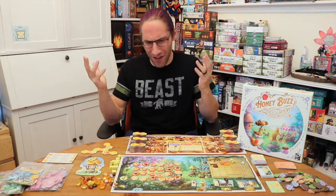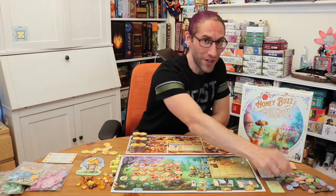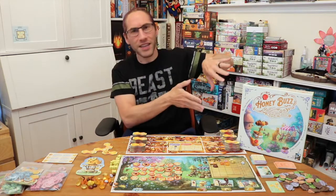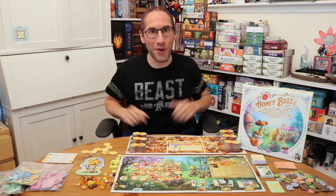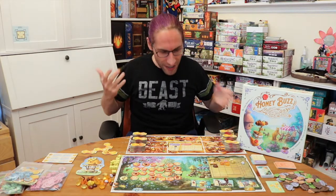Then there were other Kickstarter oddities. In the rule books and in the game, these are all referred to as coins, but they're acorns, and they don't look like coins, but we're just going to call them coins. In terms of the game, it's a worker placement with a couple interesting elements to it.